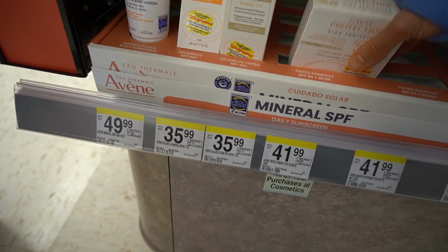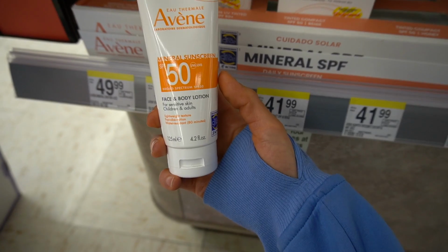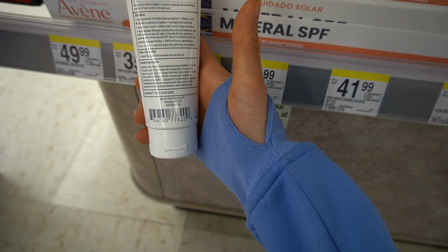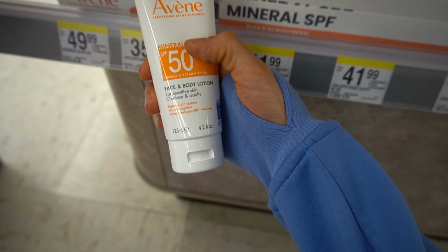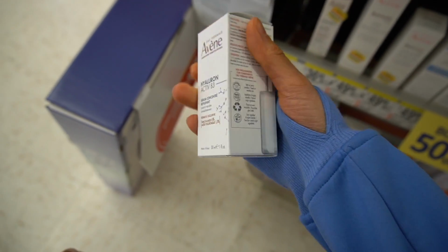Now this is new from them. This is an SPF 50 mineral sunscreen for face and body. $50? Yikes, that's expensive for a zinc oxide face and body sunscreen, but I'm sure it's very good for sensitive skin.